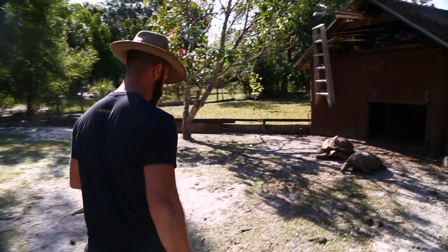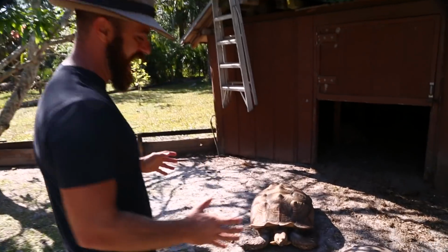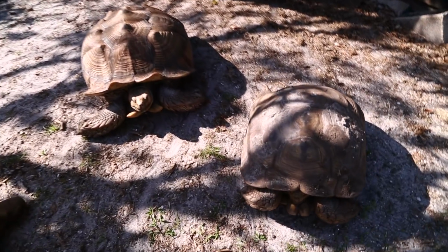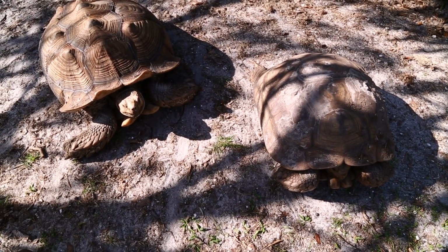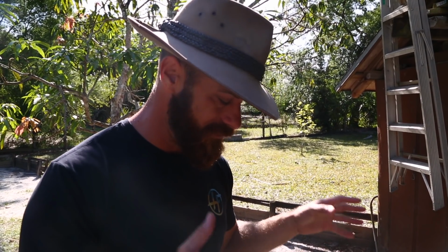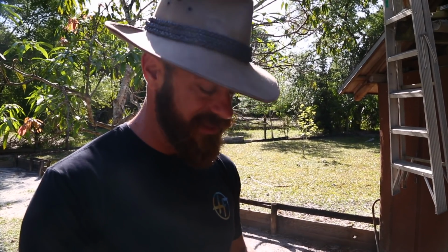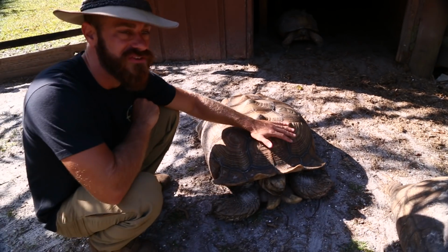So, sulcatas, man. These guys come from a very dry, arid region of Africa called the Sahel, which is just below the Sahara Desert. Kind of runs the southern fringe of the Sahara Desert. So, what it does get is some monsoonal rains. A lot of the times, their water is standing water, or they're drinking infrequently throughout the year, whenever the rains collect. So, one of the misconceptions about this tortoise and other kind of desert species of tortoise is that they do not drink, or they don't need to drink.